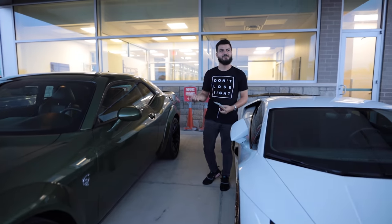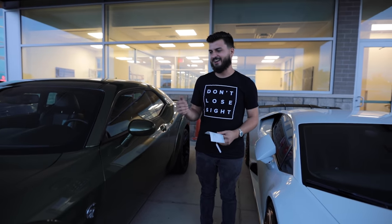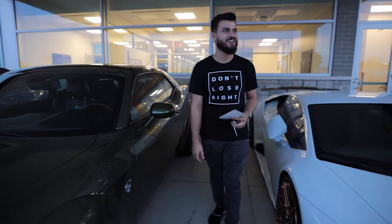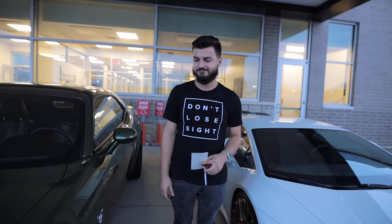I've been watching this car for sale, the listing, for no kidding, about a month and a half. A month, maybe? I don't know exactly. As soon as I saw that color, I could not get the listing off my phone. I've been looking at so many other ones. We found some for almost half the price, but this particular car is just unreal.